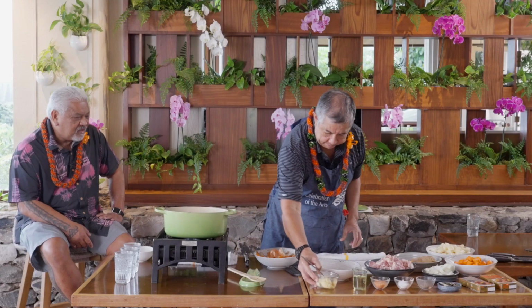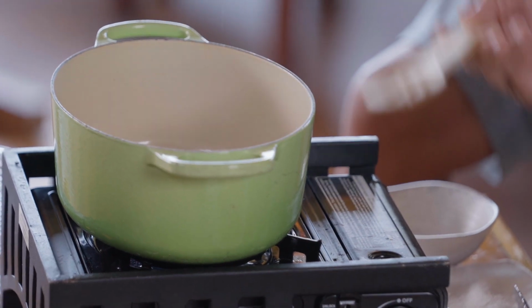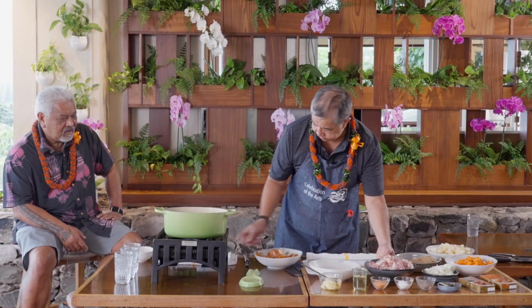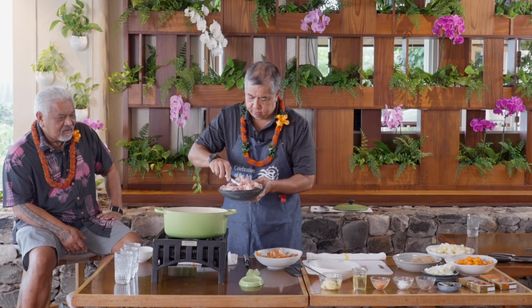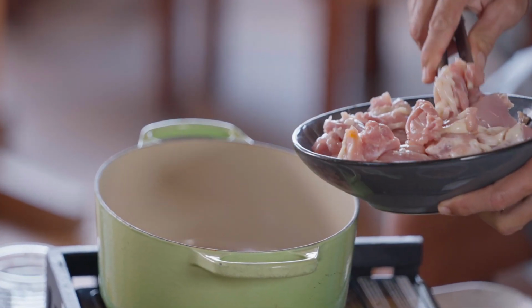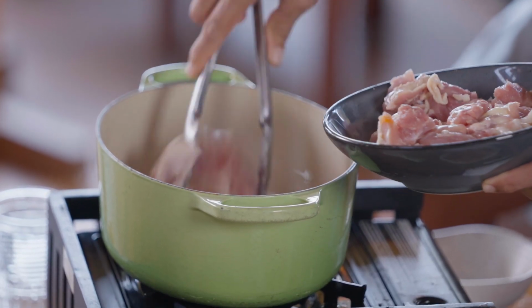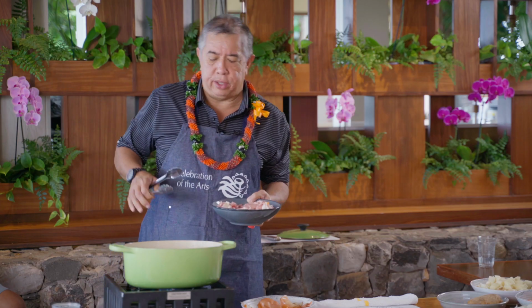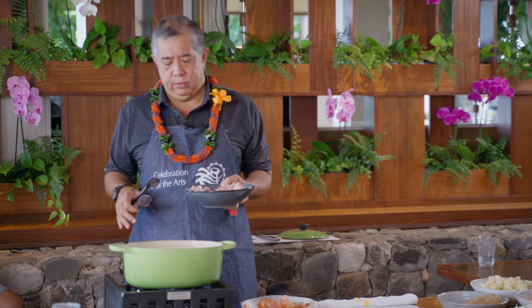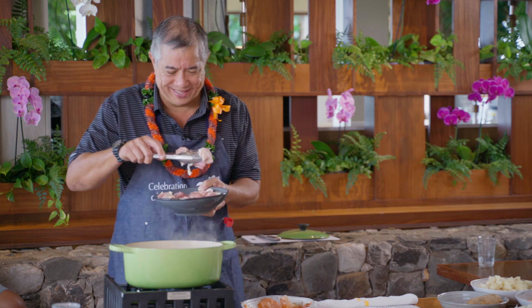And a little bit of what? Diced garlic? Oh yeah, a little bit of minced garlic. We're gonna brown the chicken. You can smell the garlic already cooking. It's nice. And for my wife, she likes it really, well, we call it papa in Hawaiian, but she likes it really brown.